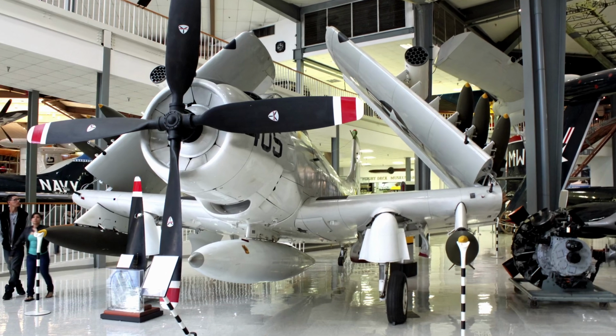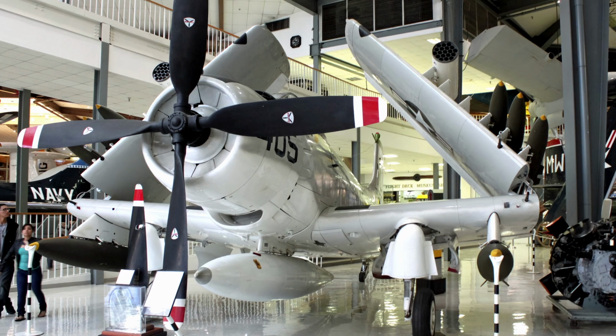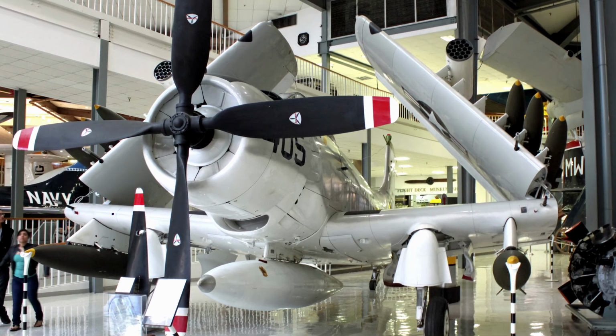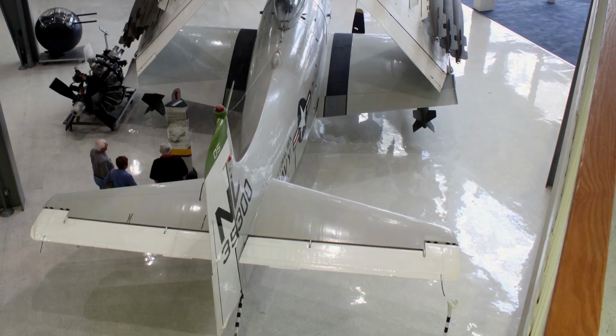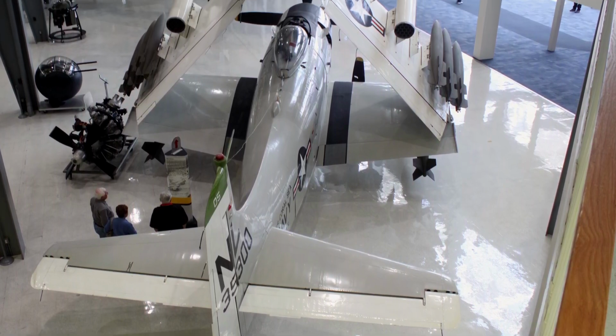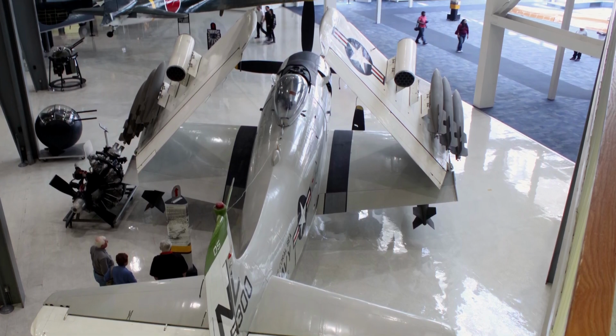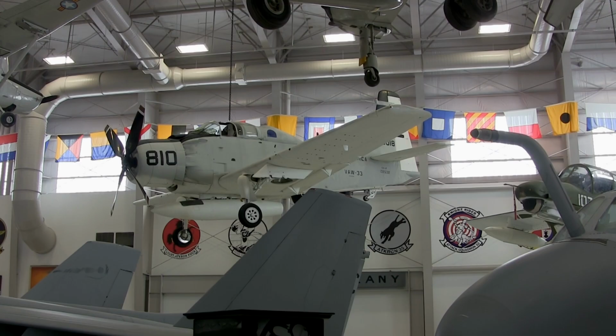The Douglas AD Skyraider was the backbone of Naval Air Attack Forces in Korea, with the first Skyraiders going into action from USS Valley Forge. Its ability to employ a wide variety of weapons allowed it to be used against nearly all Korean targets, earning it the reputation of the most effective close support aircraft in the world at that time.